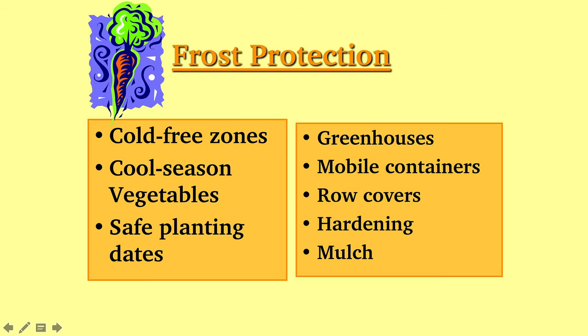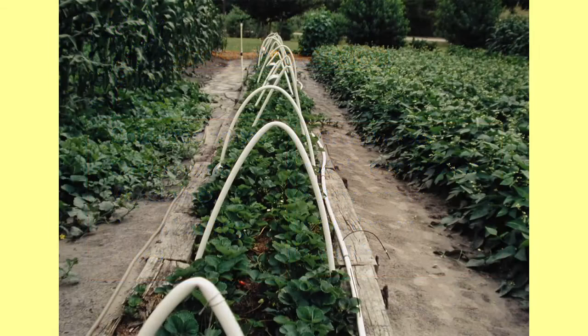But if it suddenly gets cold, they may not be able to sustain the temperature change. Mobile containers: if you grow in containers, you can always move them into the garage to help with frost. Some people just put sheets over their plants to protect them. I like the strawberries here. They have PVC pipe, and if it gets cold, they just take a sheet from one end and cover the entire planting.